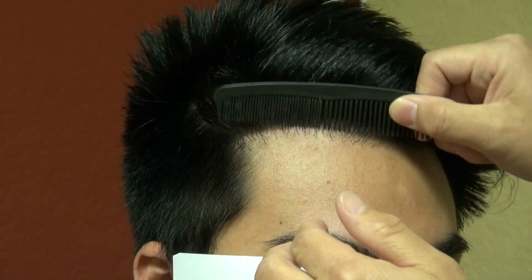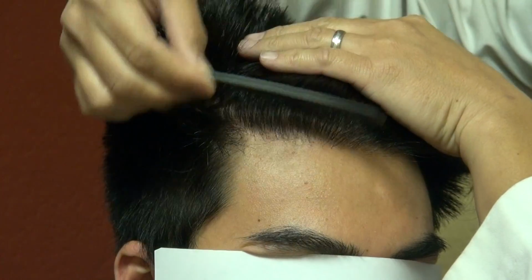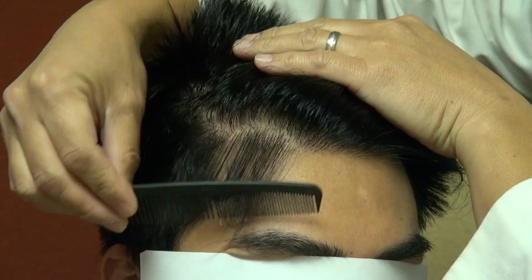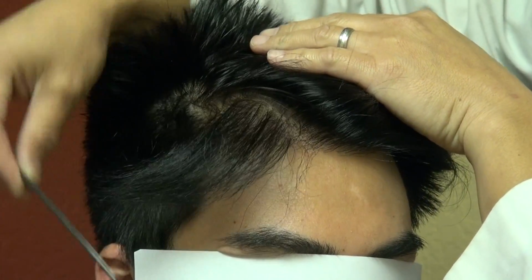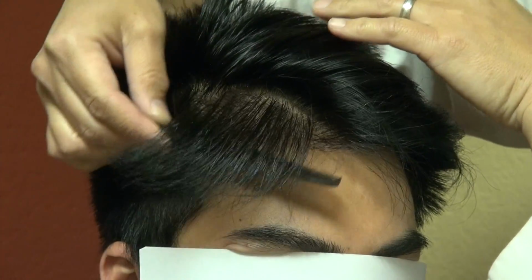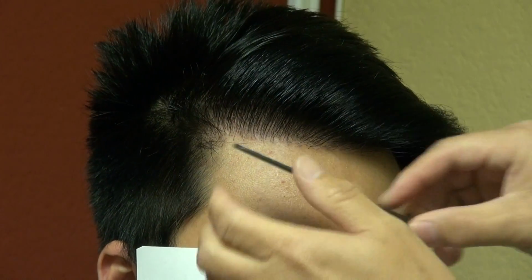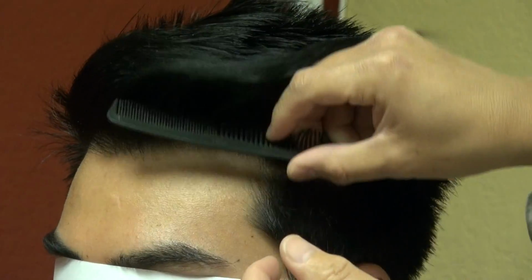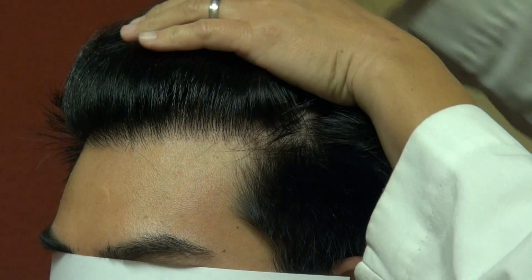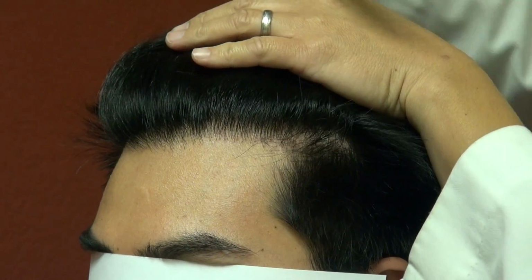And we're going to have him turn this way. See that excellent density, and we can comb it down. Good coverage. I love how he's wearing his hair now. You can wear it any way you want in terms of style, even the spike of his hair. Yes, excellent hair volume.